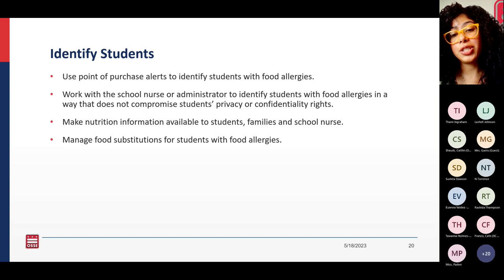For example, if a child has an allergy to a specific fruit or vegetable, you may substitute with another fruit or vegetable. And we encourage you to contact your program specialist if you have questions about substituting meals or meal alterations in order to accommodate a student's food allergy but remain compliant with USDA and Healthy Schools Act nutrition requirements.